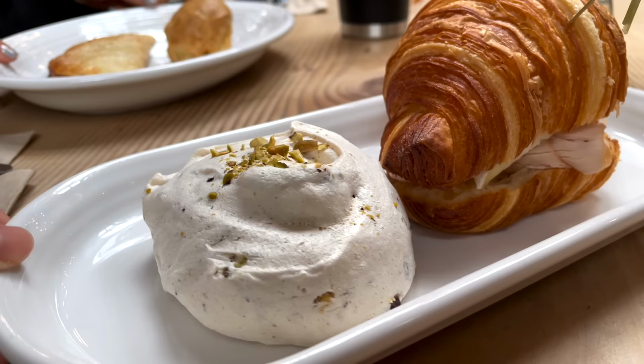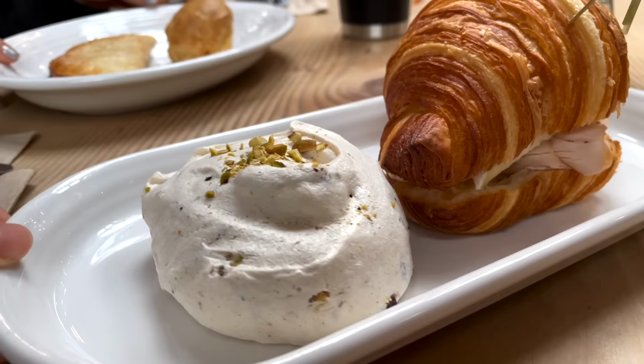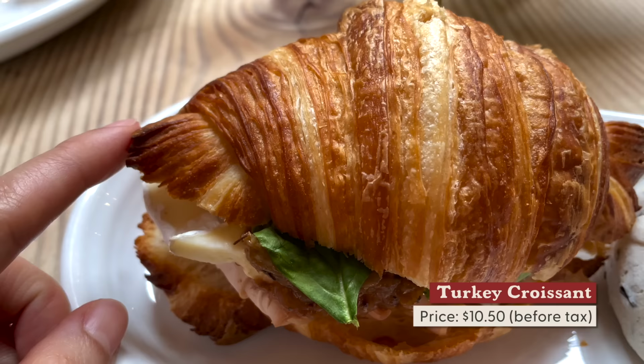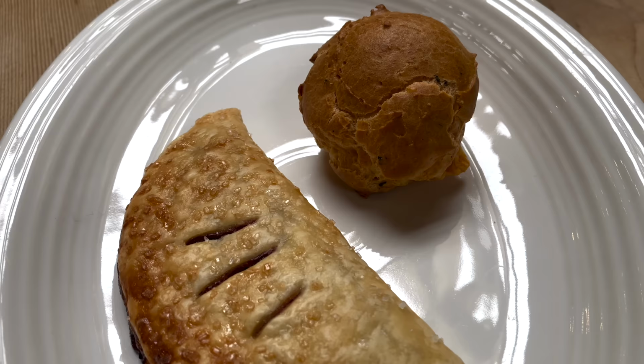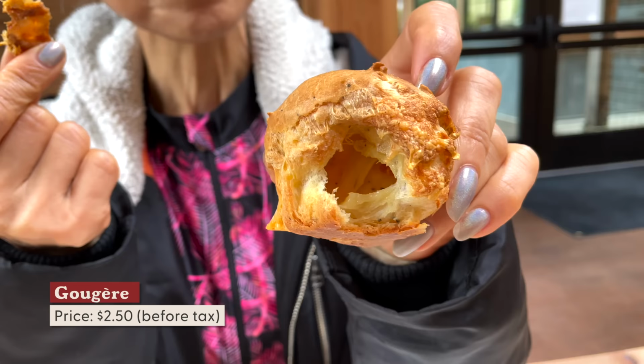Our selection includes chocolate pistachio meringue and croissant sandwich with rolled turkey slices. The ends of the croissant remind me of fish fins. Mommy O could not resist the seasonal hand pie en gougère, which is a French cheese puff with gruyère. The interior is hollow. I want to crawl inside and take a nap.